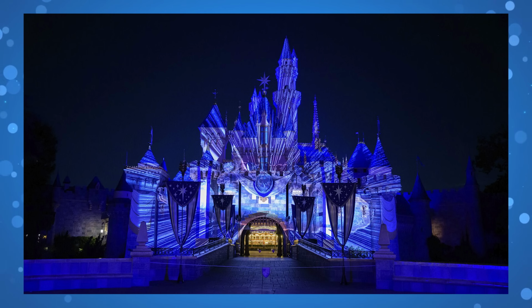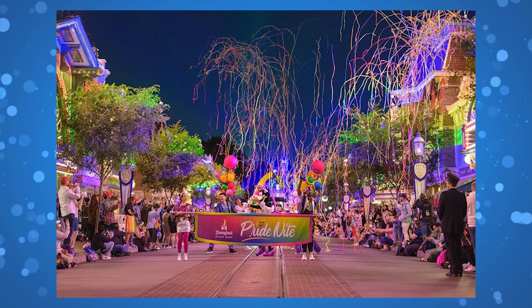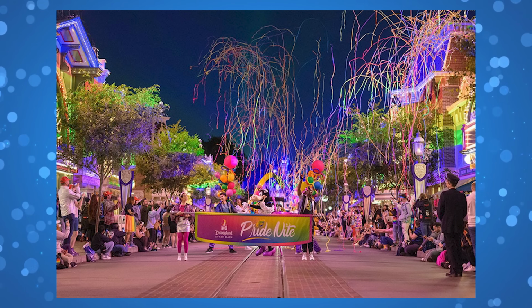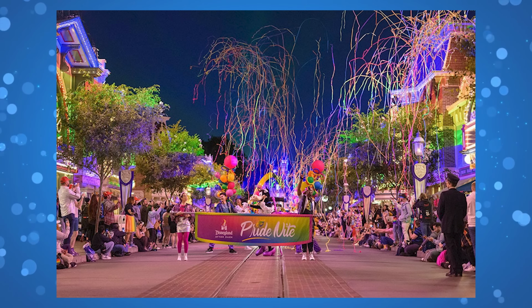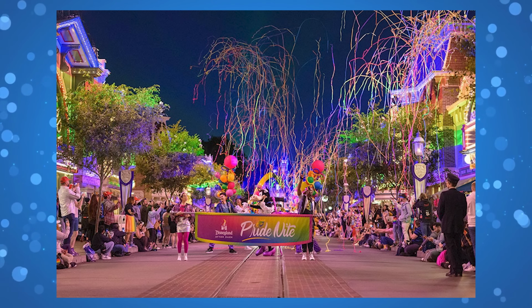Disney's description of the event reads that galactic adventures await with appearances by Star Wars characters from the light and dark side of the Force, unique gatherings, and out-of-this-world photo opportunities. Meanwhile, Pride Night will be back June 16th and 18th. Ticket sales again will be announced at a later date for that, but Disney describes the event as a celebration of the LGBTQ plus community, bringing allies and community members together to enjoy rainbow projections, colorful decor, fabulous entertainment, and more.